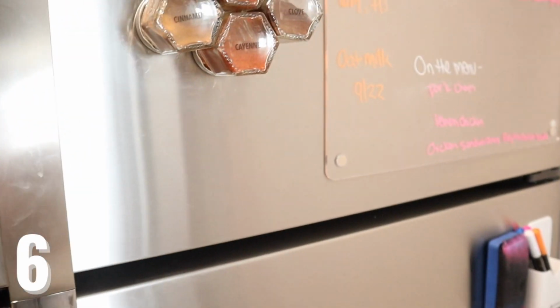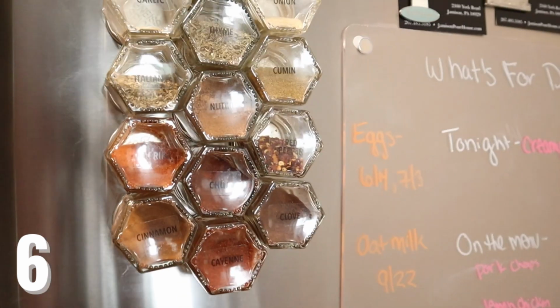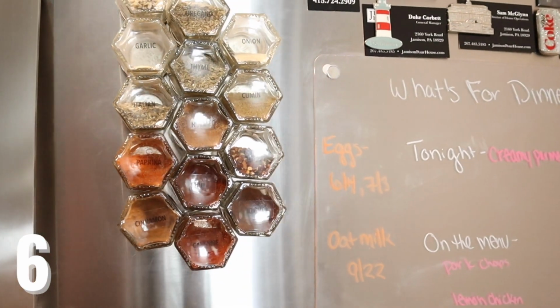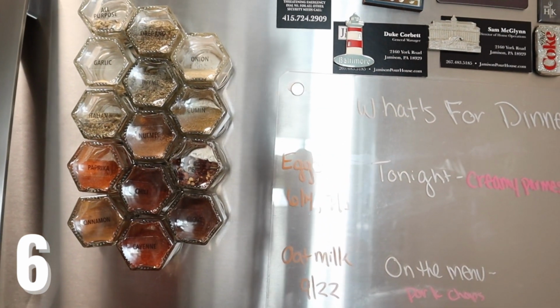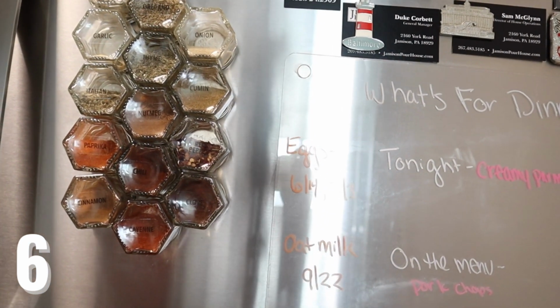So one thing I had to get creative with was how I was going to store my food and my spices without taking up a ton of cabinet space that needed to be used by other things. So I found these adorable glass magnet spice jars that come with little labels that you can put on them, and then you just fill them up, stick them right on your fridge. They look really nice. They let you use space that otherwise goes unused. And I feel like because they're glass and the labels are clear, they don't look super cluttered. They just look really nice on the refrigerator.